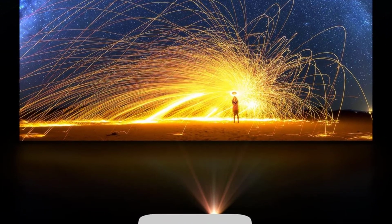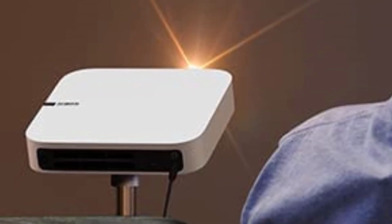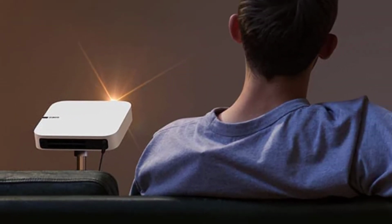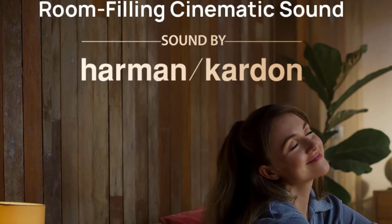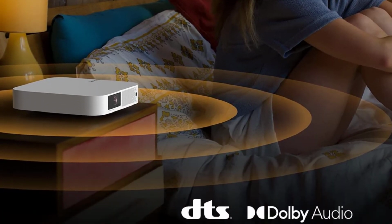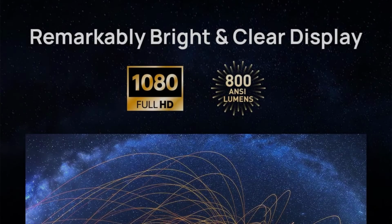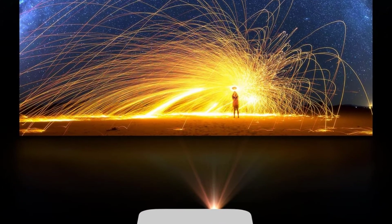Finally, the sound on this projector is loud and clear. It's tuned by Harman Kardon, and the dual 3W speakers get as loud as you need them to be. There isn't much bass here, so if you're looking for thump, you'll want to add an external speaker or soundbar, but by itself, the speakers are really solid. The brightness could be brighter for sure, but overall, this projector has a ton of great features in a small package and will serve you very well.